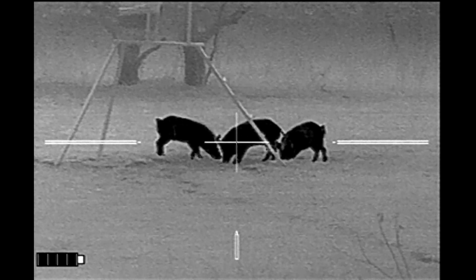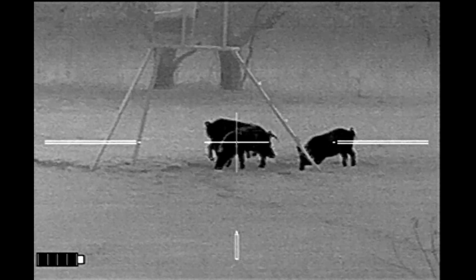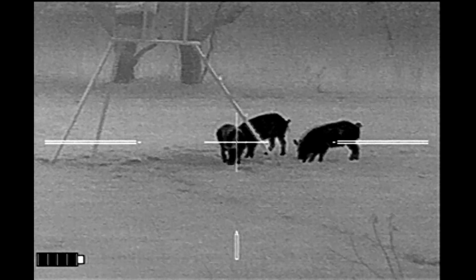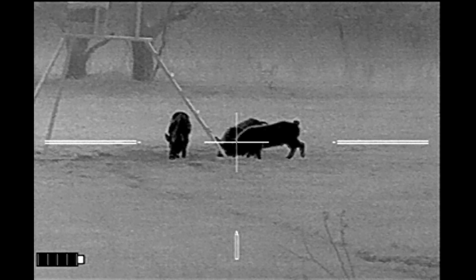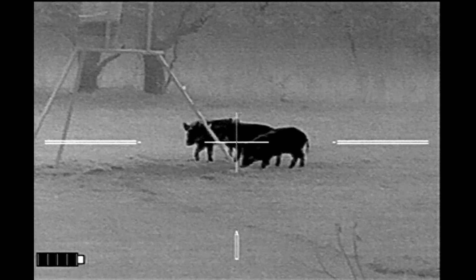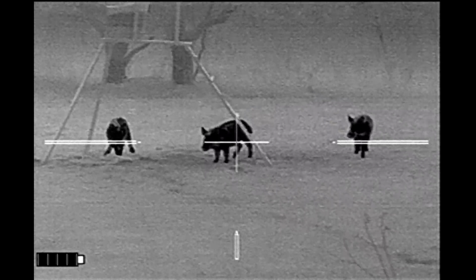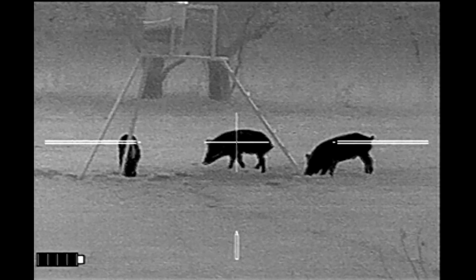Now I'm just hoping a couple of the hogs will line up for a shot. And they're just not quite doing it. I thought this was kind of interesting. This one has a straight tail, but the other two on the outside have kink tails, and it stops for a security check. That would have been a perfect time to shoot that hog.